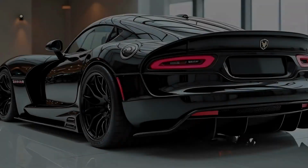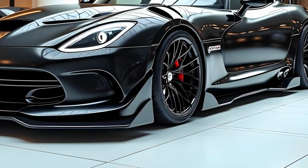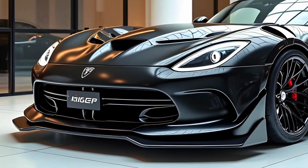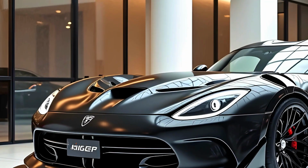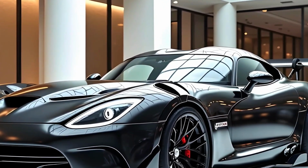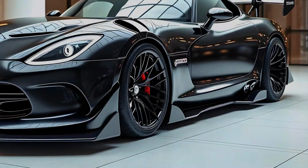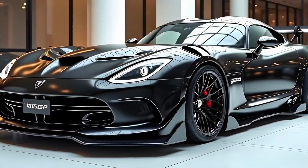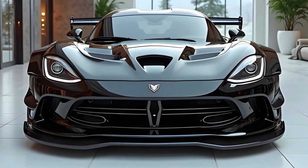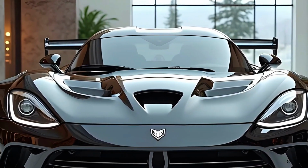But let's talk about what really matters in a Viper, the performance. Under the hood, the 2026 Dodge Viper marks a departure from the old-school V10 formula. Instead, it gets a brand new 8.3-liter twin-turbo V8, codenamed Hierophant X. This monster cranks out an earth-shaking 850 horsepower and 750 pound-feet of torque, mated to a 7-speed dual-clutch automatic transmission or a 6-speed manual. If you're a purist, the power delivery is brutal, smooth, and instantaneous.